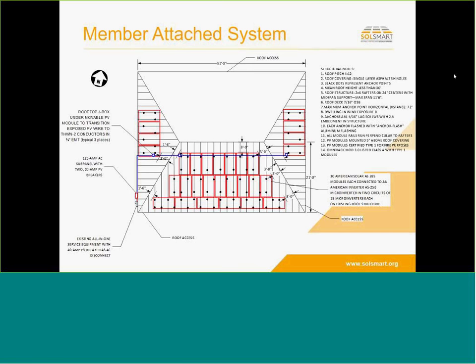So I have a question. I just wanted to confirm what version of the code Minnesota is currently on. We are on 2012. So the 2011 electrical code is what the state is on, and the state code might be the 2012. Very good, that's very helpful, and there are new requirements coming in the 2014 related to rapid shutdown, which is what I was referring to.